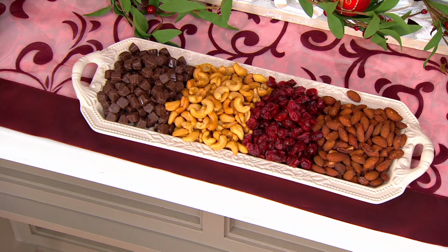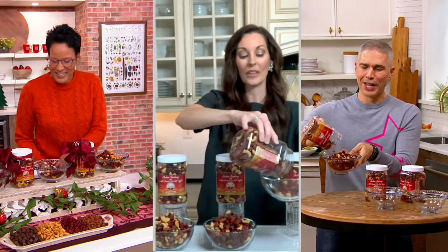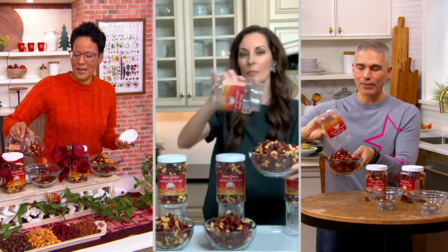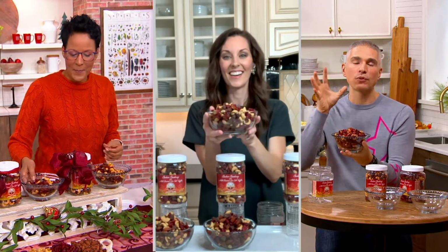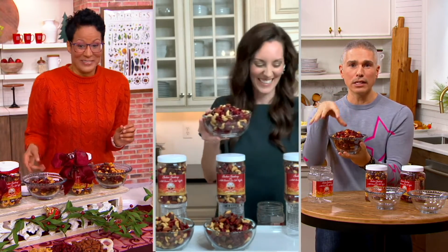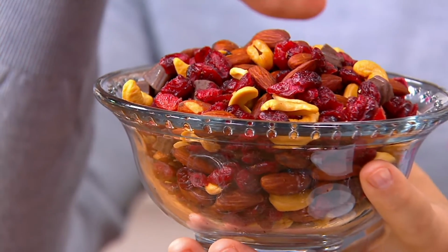We keep them more in their natural element, and then we allow them to really come together and create this incredible flavor. You get a little bit of chocolate, you get a touch of salt, and then mostly tart and sweet. And then that crunch. This mix begs for a glass of wine. Right? It's the wine taster's mix. It is the wine taster's Germack mix, if you ask me.